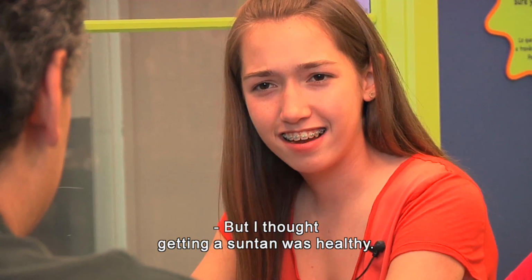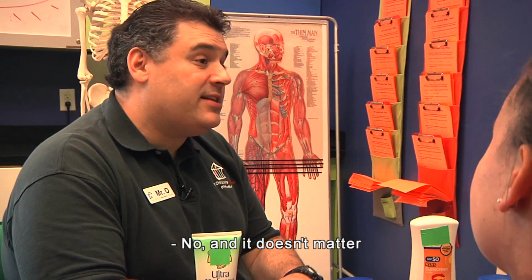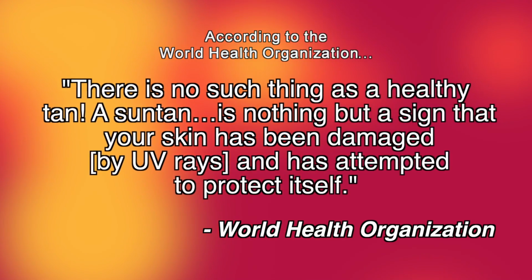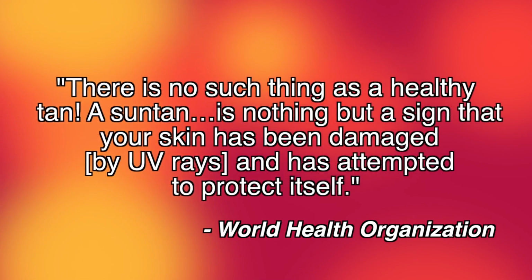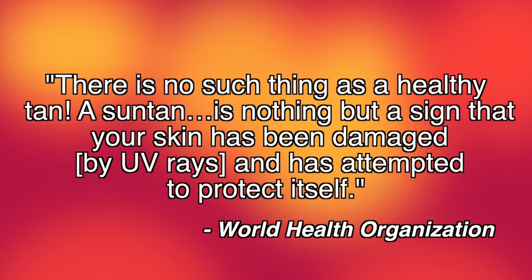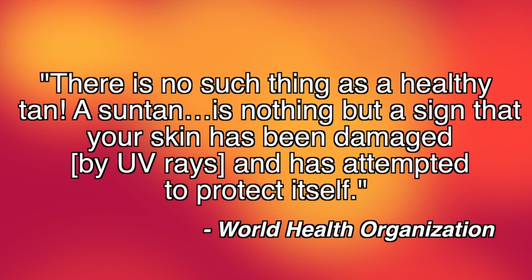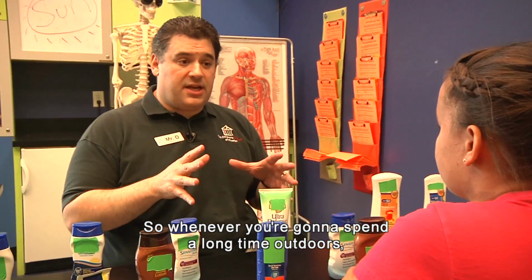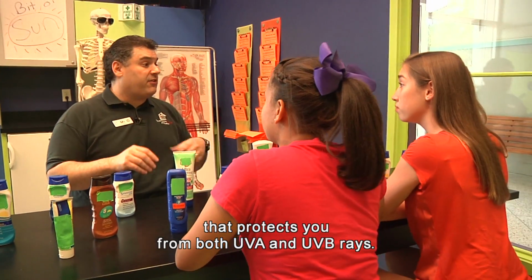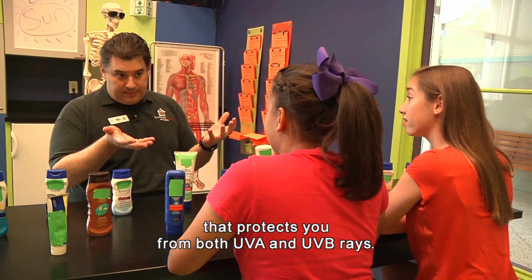But I thought getting a suntan was healthy. No, and it doesn't matter if it comes from the sun or a salon. According to the World Health Organization, there is no such thing as a healthy tan. A suntan is nothing but a sign that your skin has been damaged by UV rays and has attempted to protect itself. So whenever you're going to spend a long time outdoors, you should use something on any exposed skin that protects you from both UVA and UVB rays.